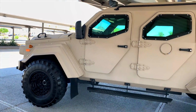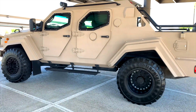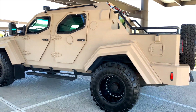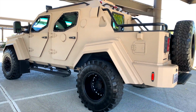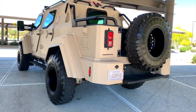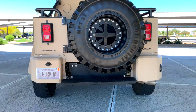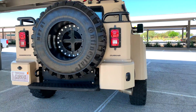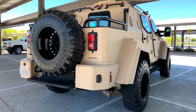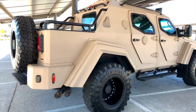But there's a couple different civilian versions. If you don't know, there's your regular civilian version, and there's this. This is the best one you can buy. It's one of only two ever built with this particular military color scheme, and with the level 7 ballistic and 50 cal armored protection. So this is the baddest of the bad.